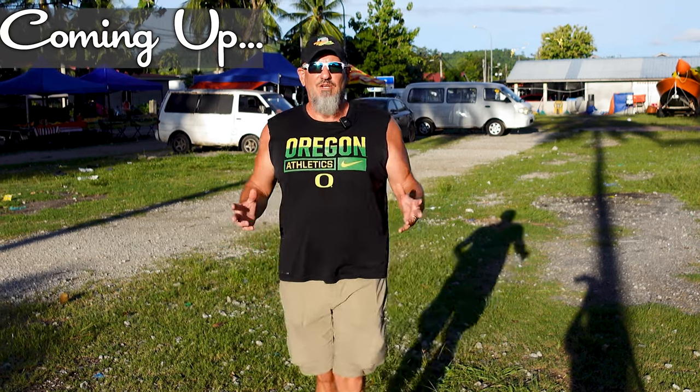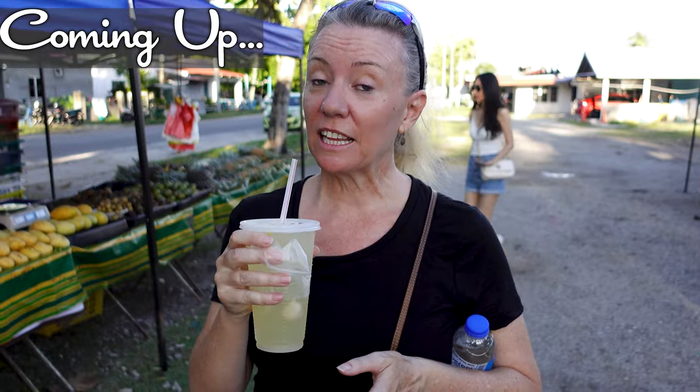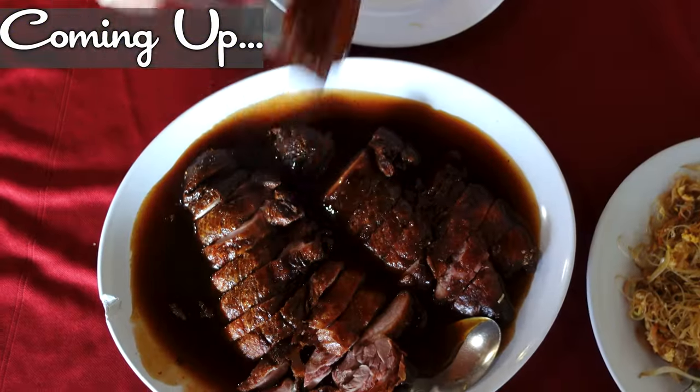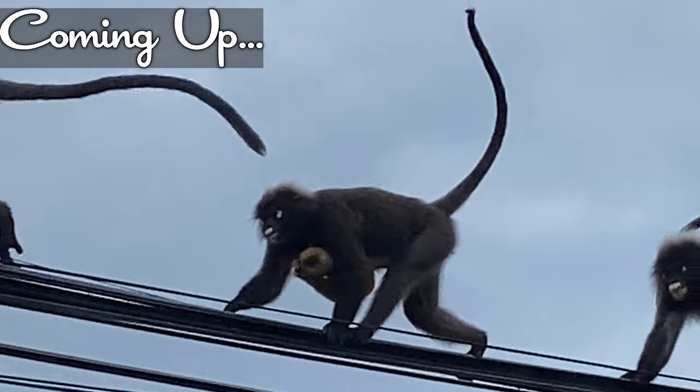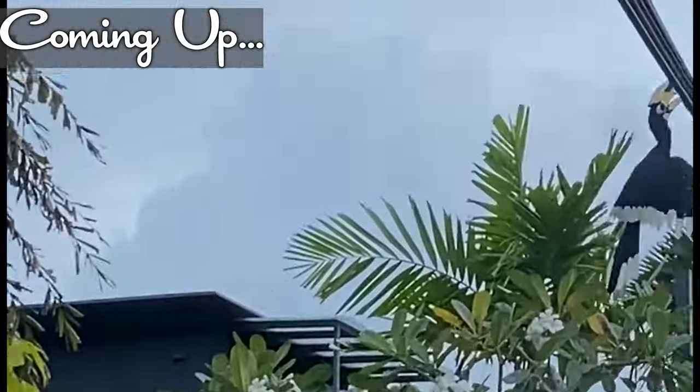Wanted to focus on the hidden gems. Most of the videos we see on Langkawi show a lot of the tourist attractions. We're going to show you some of our favorite places to chill out, and some amazing food. The Langkawi night market changes locations every night. Lychee lemonade, watermelon. The best pineapple duck, arguably the best meal on all of Langkawi. They're spicy and yummy. There are so many amazing animals on Langkawi.